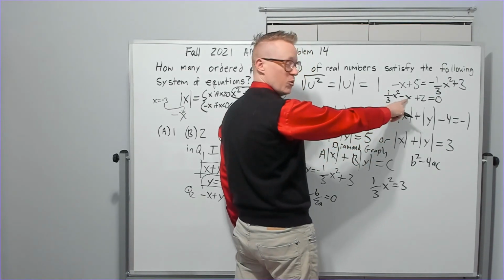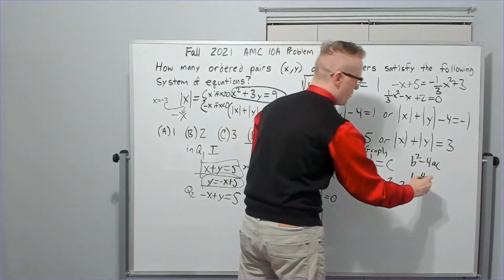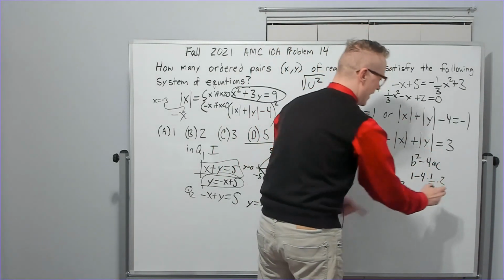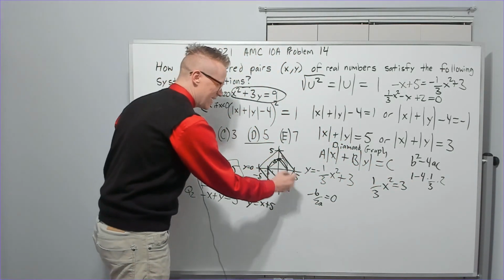B is the negative 1 right here. If I square it, I get 1. Minus 4, my A is 1/3. My C is 2. Well, 8/3 is bigger than 1. That's negative. There's no solutions. It definitely does not do that.